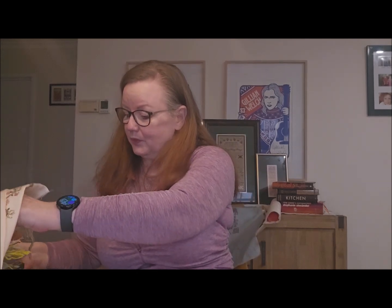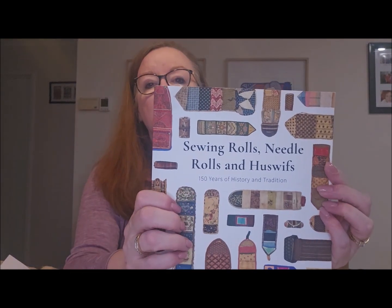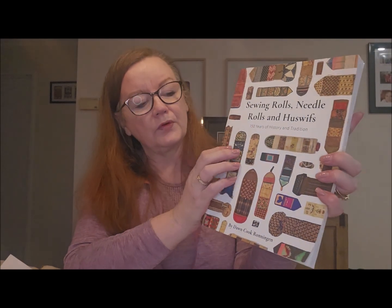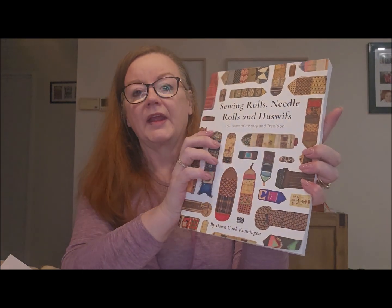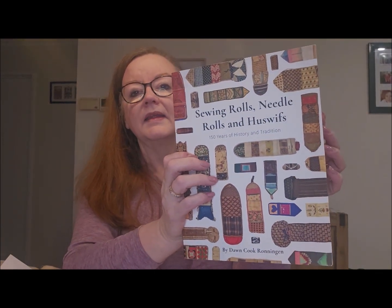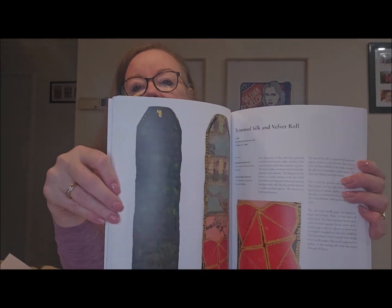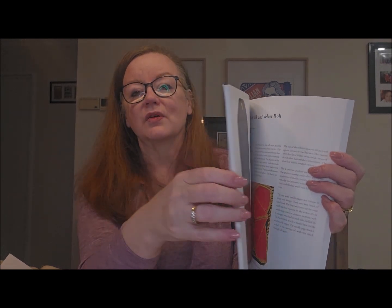Great. Now, from my library, I have quite an extensive stitching book library. And I wanted to share with you a couple of books today. The first one is Sewing Rolls, Needle Rolls and Hussifs, which is a really beautiful book by Dawn Cook Roningen. And it is a really stunning book, beautifully researched, lots of fabulous pictures. I've just really enjoyed flicking through that one.